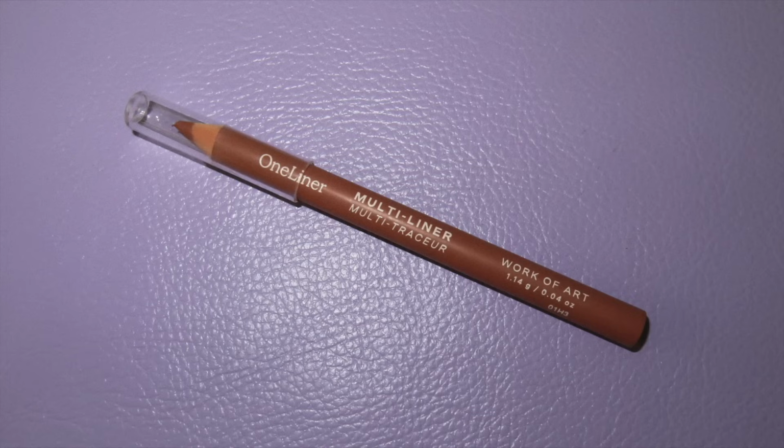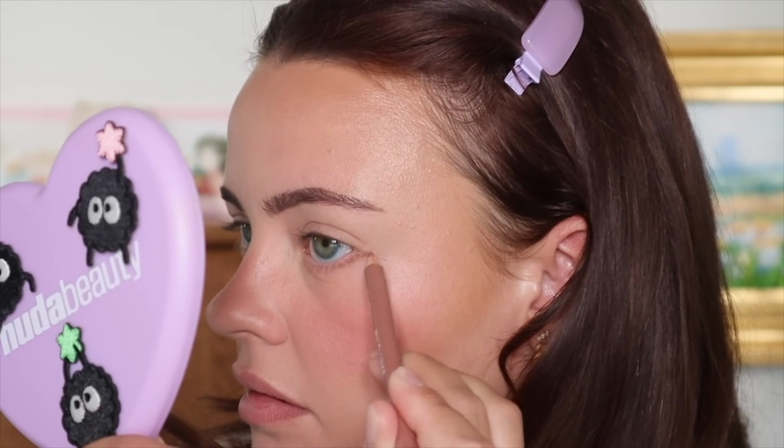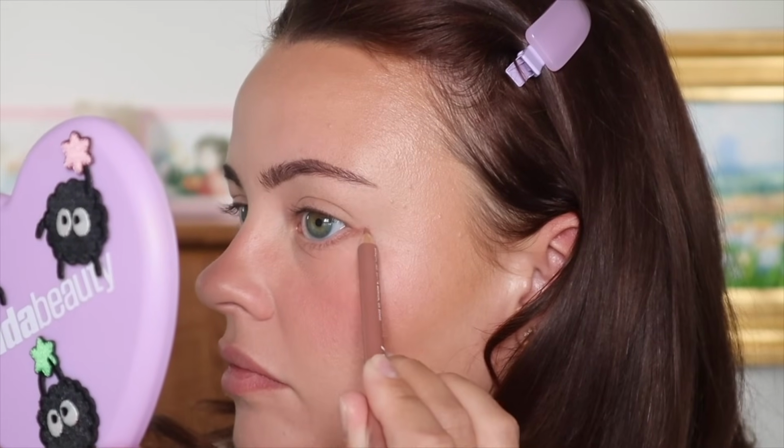They don't have much for the eyes either, but they have one-liner multi-liners. You can actually use them on the eyes, and I don't really know if I've ever tried one on my eyes because to me these are just more lip liner colors, but maybe I'm missing out. So I'm going to put the shade Work of Art on my eyes today. Let's see how this goes. I'm going to just do my classic eyeliner shape here. I know I had their dark brown pencil, I lost it, I think.